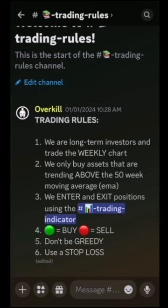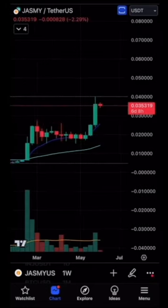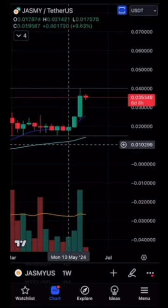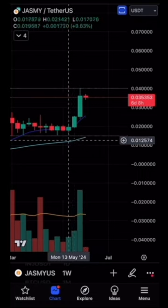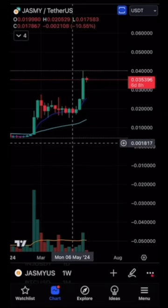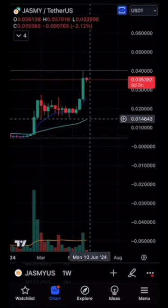Rule number 2 is we only buy assets that are trending above the 50-week moving average. That is the EMA line right here, that light blue line on the chart. So this is the average price over the last 50 weeks. There's 52 weeks a year, so we call it a 50 EMA, but it's technically just the yearly average moving price because each one of these bars is 1 week's worth of price action. So the average price over the last 50 weeks is that light blue line, okay?